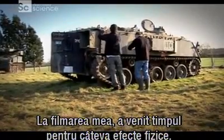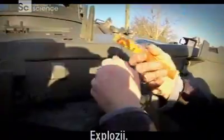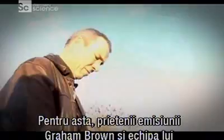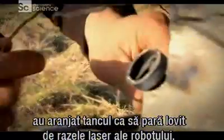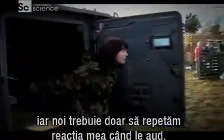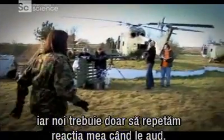On my shoot, it was time for some physical effects. Explosions to you and me. For this, friend of the Gadget Show, Graham Brown, and his team rigged the tank so it would look like the laser beams from the robot had hit it. Then, we just had to rehearse how I'd react when they went off.